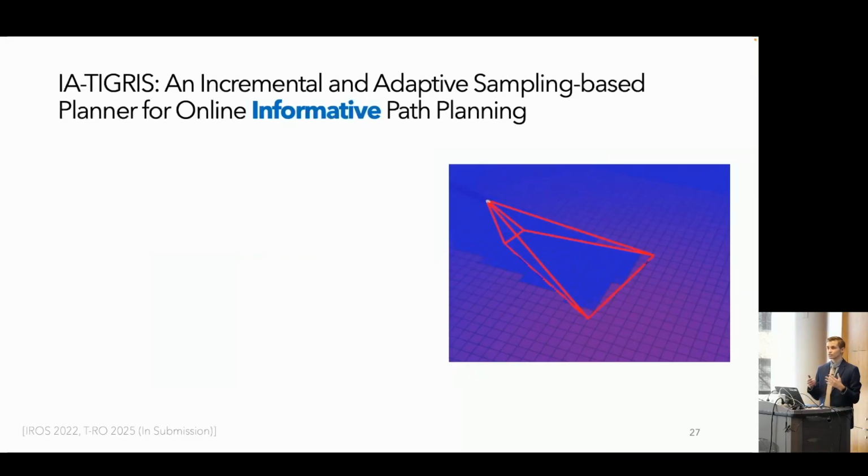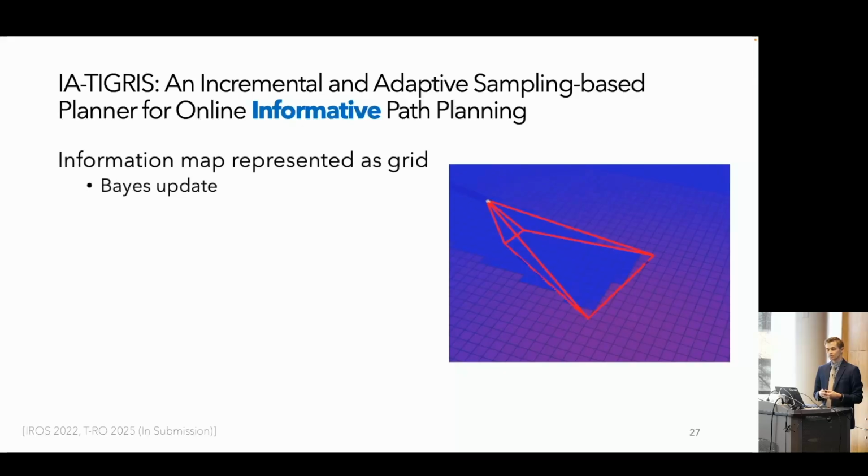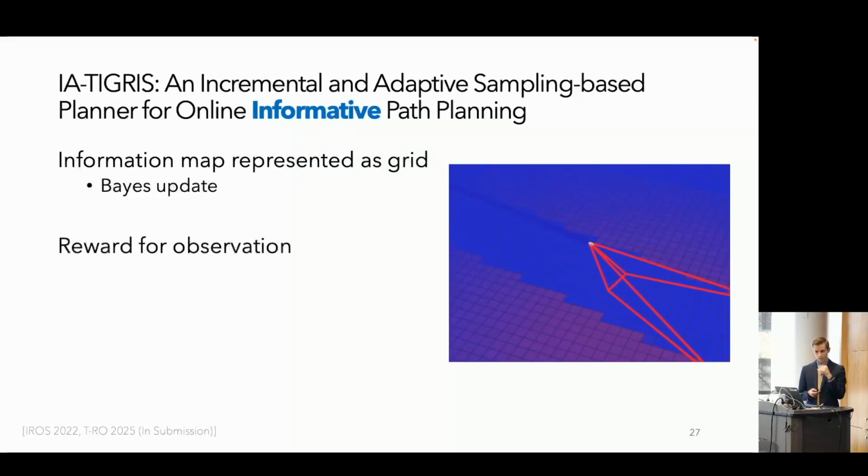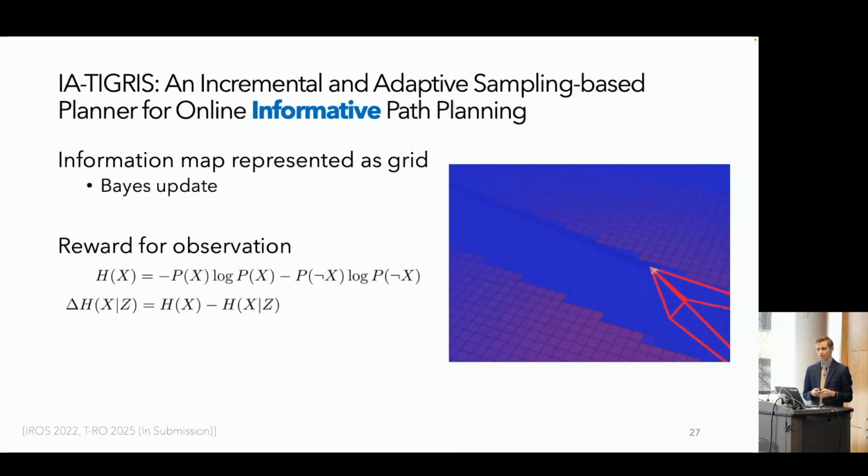So how do we measure what is an informative path? What does that mean? In implementation for this work, we represent our belief space as a grid where each cell classifies whether there's an object of interest within it or not. Every time we get a measurement, whether it be positive or negative, we update our belief using a Bayesian update. And then to quantify the reward, we use a reduction in entropy, or essentially reduction in the uncertainty of that map in our belief space.